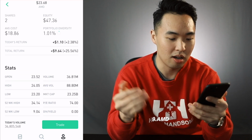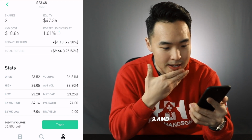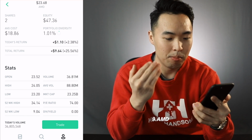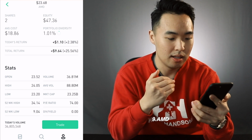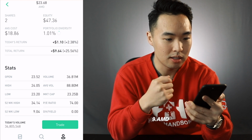AMD is a growth stock, so you can see that there is again no dividend yield, just like in Facebook. Their market cap is a lot lower though. Market cap is at $23 billion. 52 weeks low is at $9. 52 weeks high is at $34.